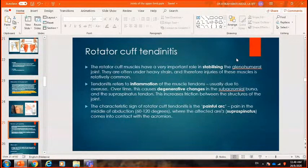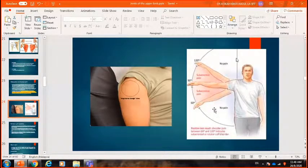Usually patients will come in saying they have pain in their shoulder, but it's not very specific. But when you ask the patient to abduct their hand, or lift their hand up, between 60 to 120 degrees is where they will feel the pain. The pain is due to the supraspinatus muscle being in contact with the acromion during the 60 to 120 degrees abduction. This is just a picture showing you.